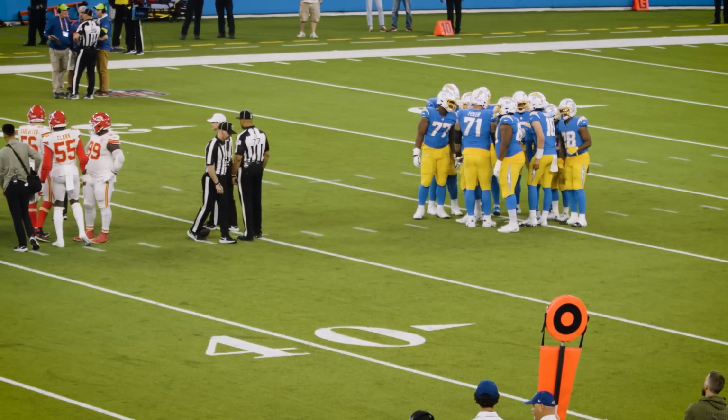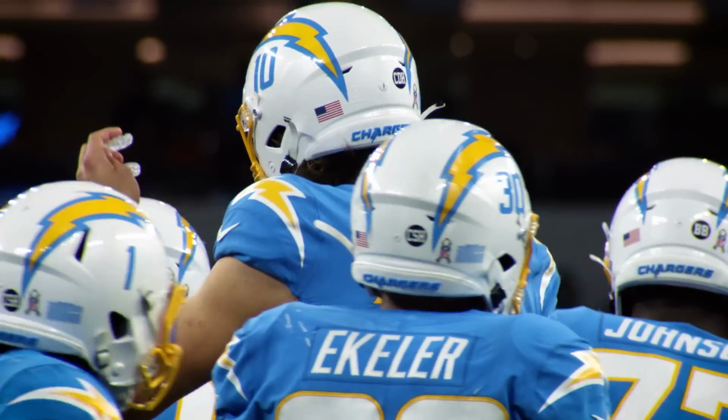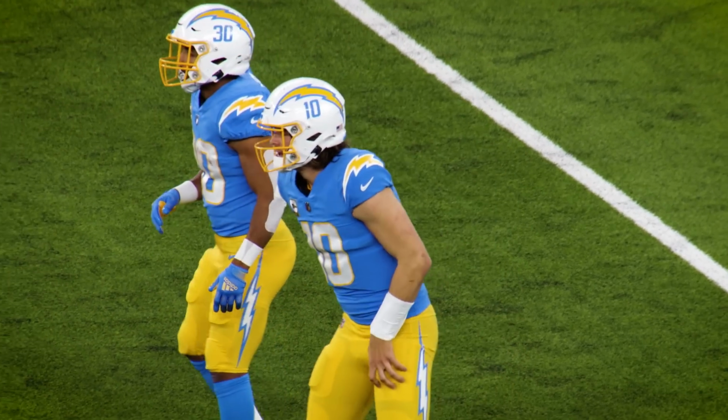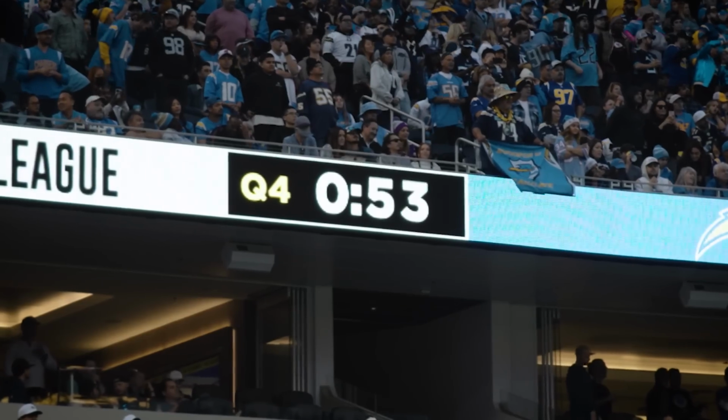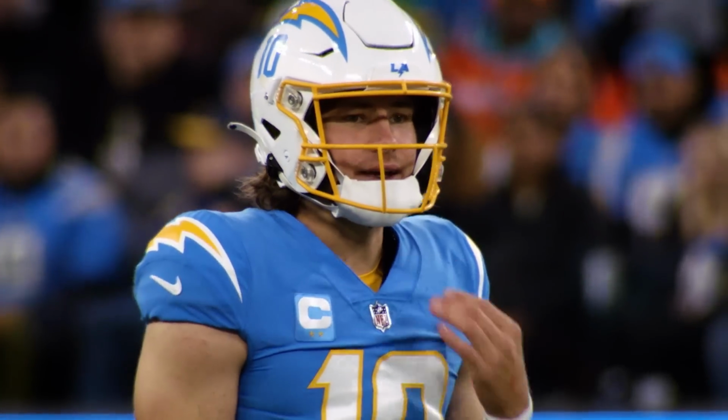Imagine this. Chargers need an answer here. It's a tight game and the fourth quarter's winding down. The Chargers need yards, a lot of them, and in a hurry. Herbert from the shotgun. This is the game.